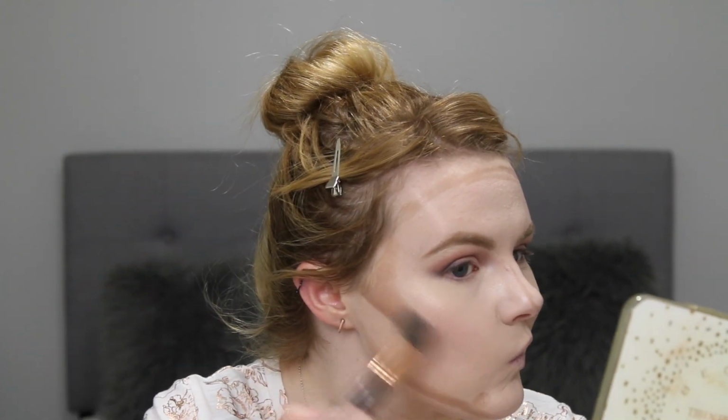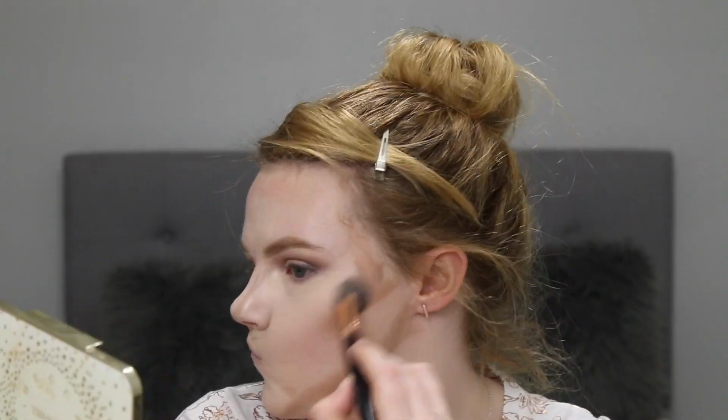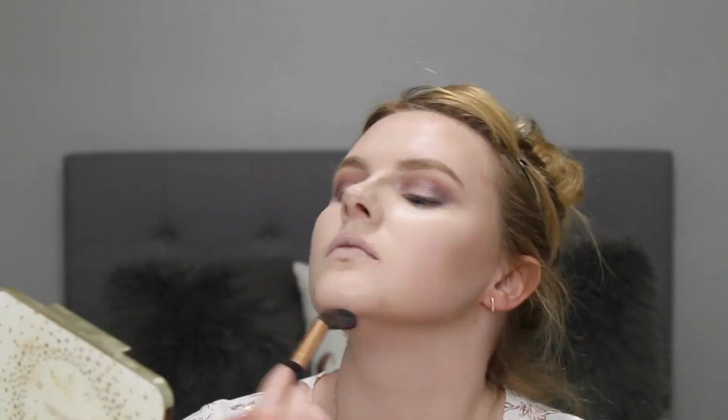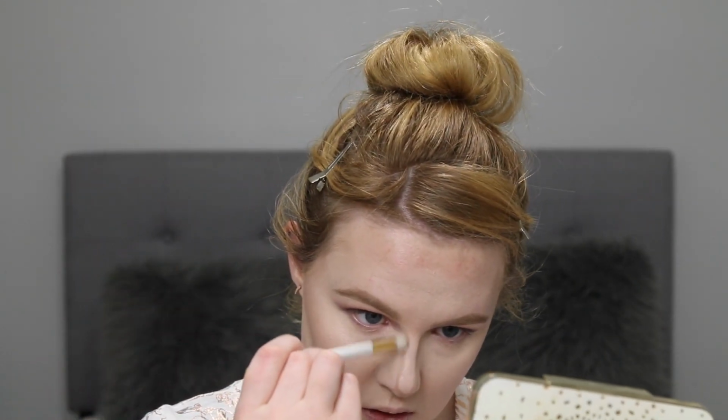I'm just taking this kind of little flat brush blending thing from BH Cosmetics. It's the number 4. I'm just going to blend. I'm just taking this little brush to blend out my contour.